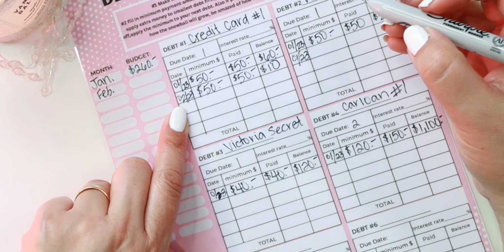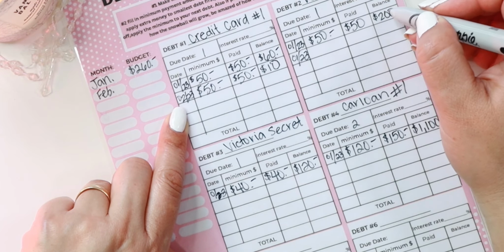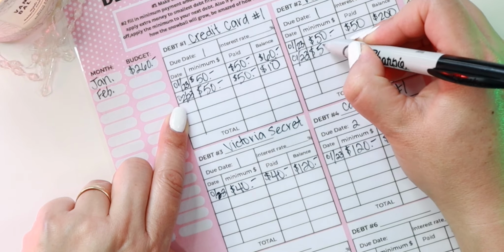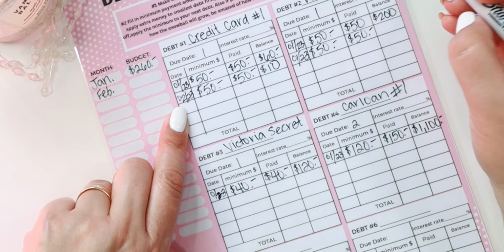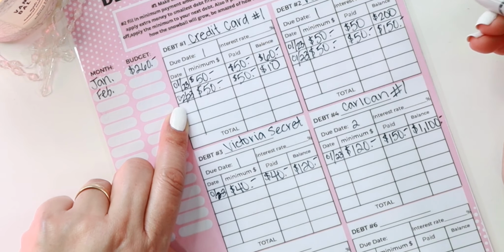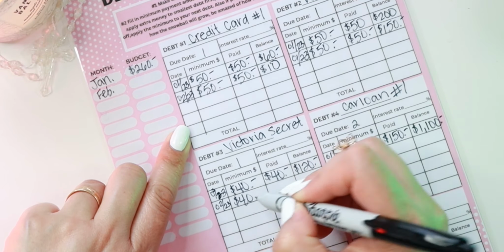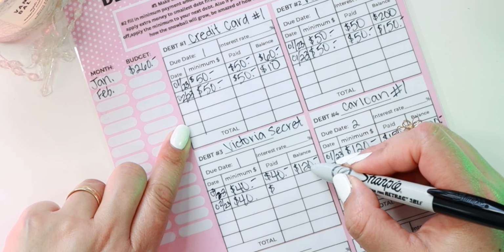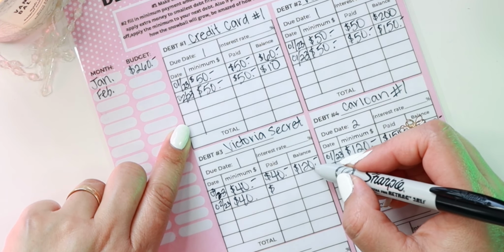So for the next bill, $50, I owe $200. Well, I actually owed $250, right? If I paid $50. So I'm going to pay again $50. And then I made a payment of $50, so I owe $150 to my credit card. The same month I paid $40 as my minimum, and if I owed $160 and then I paid $40, I owe $120, that's the balance.